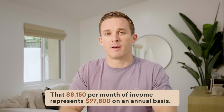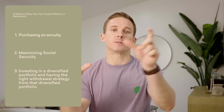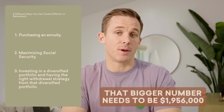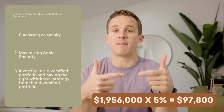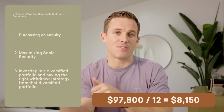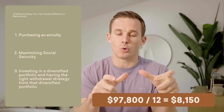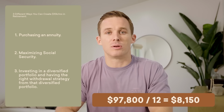So let's go to the single individual first. That single individual needs to create $8,150 per month of income. That represents $97,800 on an annual basis. So the question is, that $97,800 represents 5% of what bigger number? Well, that bigger number needs to be $1,956,000. And just to make sure I'm perfectly clear on how we're getting to that number, if you have $1,956,000, you take 5% of it. That then equals $97,800. If you divide $97,800 by 12, you get $8,150, which is the exact amount we need to add to our single Social Security benefit to get to $10,000 per month.